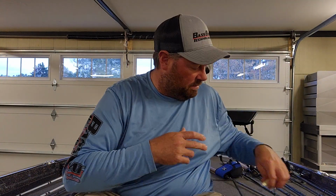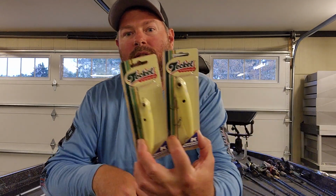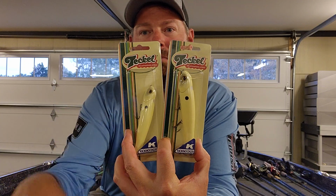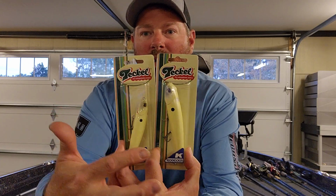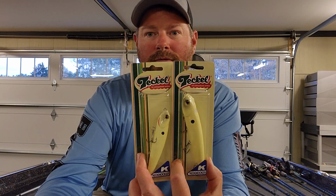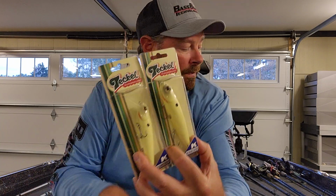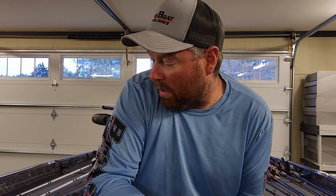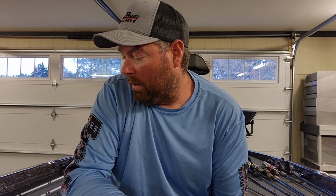If you like the Teckle Nick Knocker, here's the full size, and then they also have a pup. So if they're keying on that small bait and won't eat the big one, you can still get your hands on the bone version of the same lure in a pup. So that's your schooling fish on bait, out deep and then up shallow.